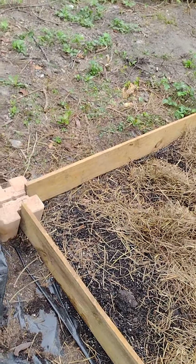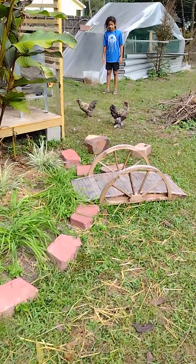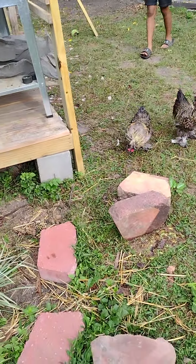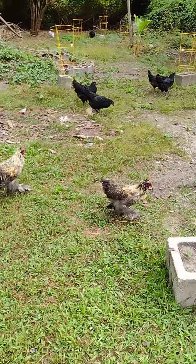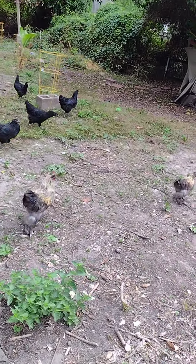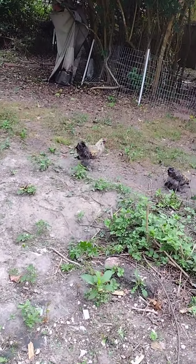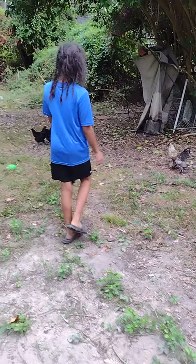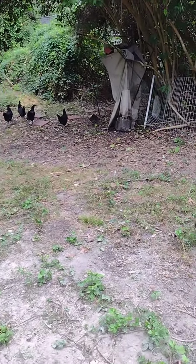Fred caught a lizard. Oh, I see it. Fred has a lizard in his mouth, my Silkie. Frat must not see his lizard because Frat's not trying to get it. You got a lizard, boy? Look at you. He's like, look what I got, I got a lizard. This is something new. It's strange. Now, we've seen them eat dragonflies and, you know, worms, of course. Ah, it took it. Okay, so yeah, that's a first.